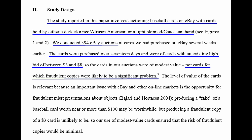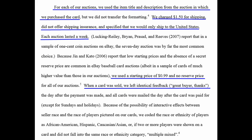In this particular instance, they're using quite modestly priced cards to ensure that they don't encroach into the area of the market where fraudulent copies are likely to arise. So they're trying to avoid people being suspicious of them. Every single card begins its bidding at 99 cents with no reserve price and all with $1.50 for shipping, and they are only willing to ship to the United States. Each auction lasted 1 week.